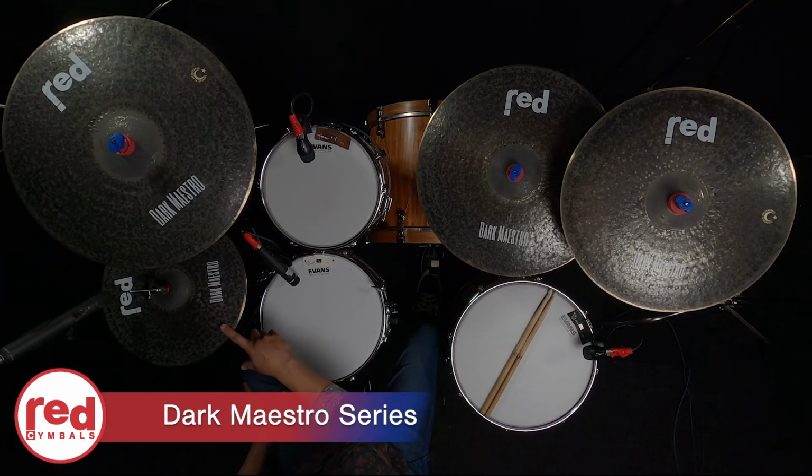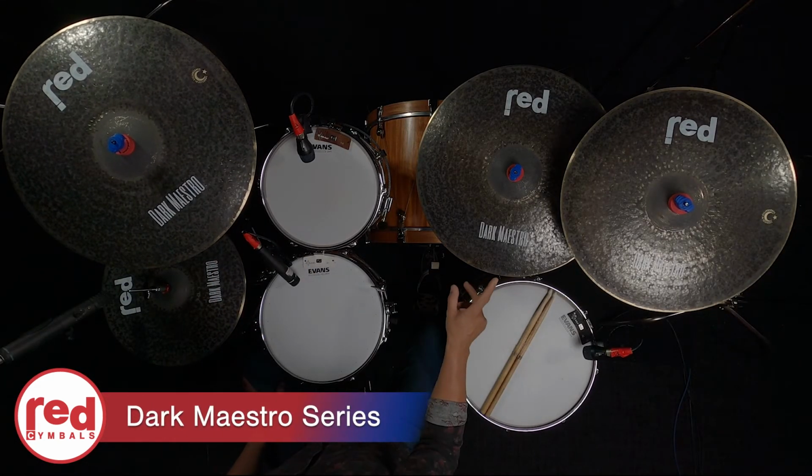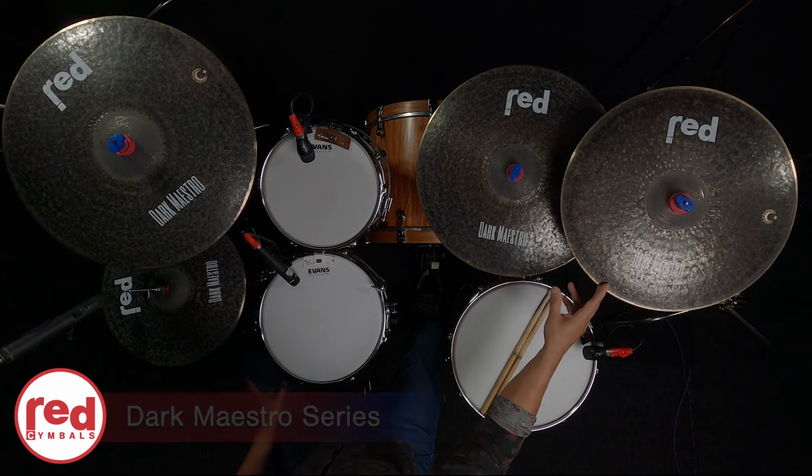The dark Maestro setup that I use most of the time is 15-inch hi-hats, 20-inch crash, 20-inch ride, and an 18-inch crash, and I sometimes use a 10-inch splash as well. I have absolutely fallen in love with this series.